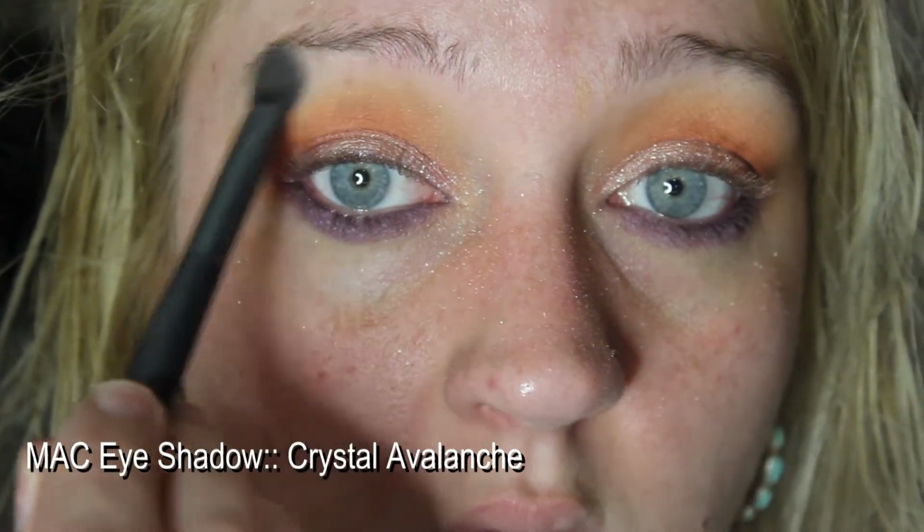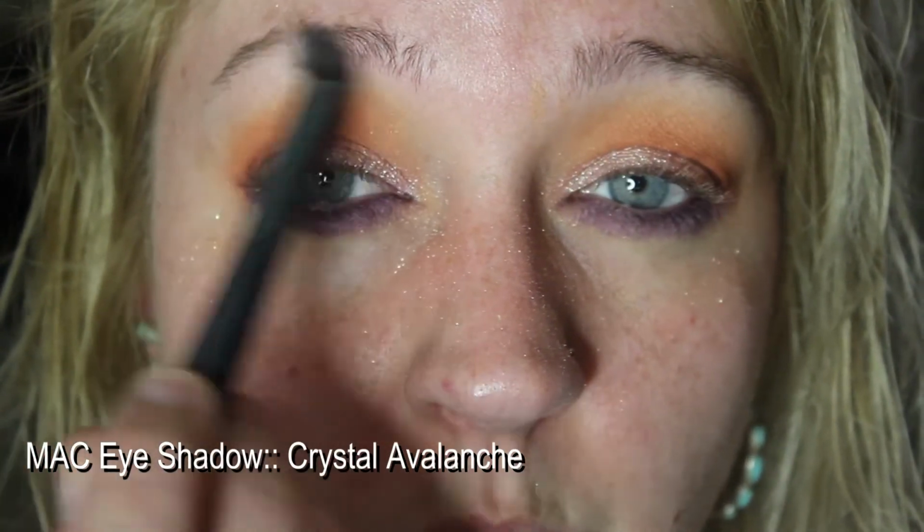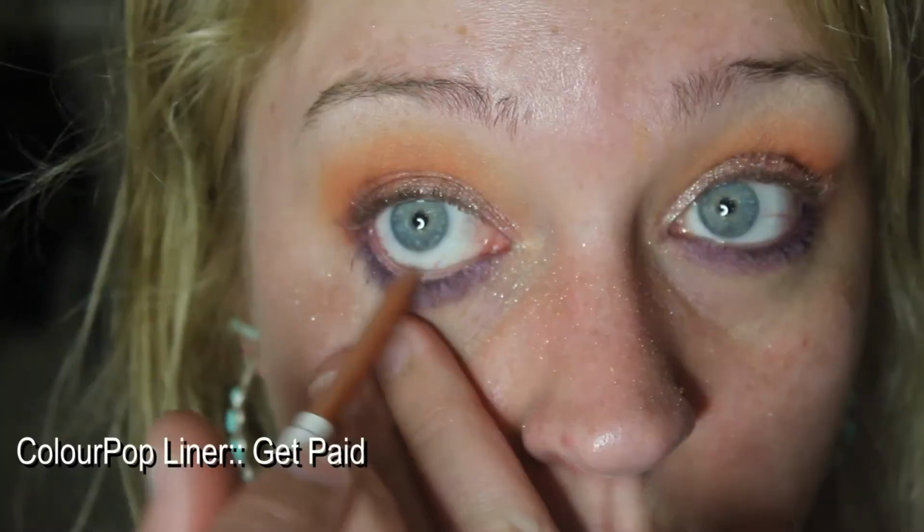This is the shade Crystal Avalanche, and that's just going right under my brow as my brow highlight. I used a really fluffy brush because I didn't want this so intense, since the crease shade and under the lid is where I really wanted to focus on the eye.